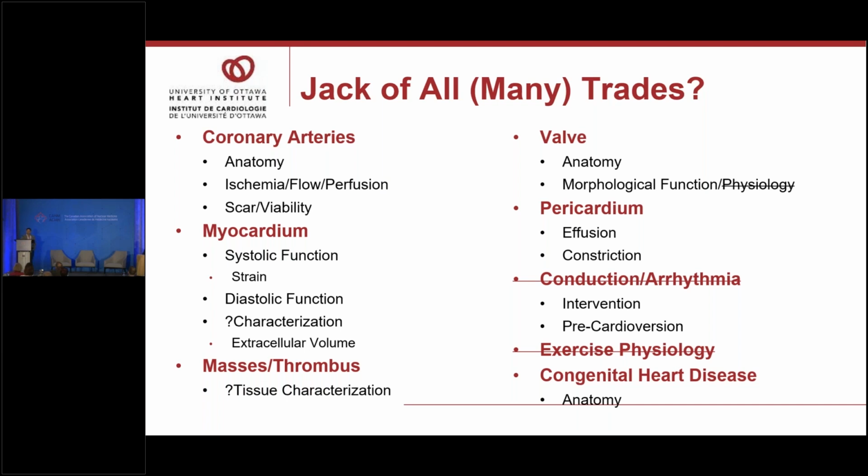And if you look at the different things that we do within cardiology and the imaging that we perform, we try to answer, do patients have coronary artery disease? What do their arteries look like? Do they have ischemia? We look at the myocardium. We're very much interested in LV ejection fraction, but we also want to look at diastolic function. And in many cases, as you've heard earlier today, characterization of the myocardium. There's potential indications for delineating masses and thrombus. Valvular heart disease is a large component of our practice, so we want to look at valves. The pericardium, obviously, in patients with pericarditis, constriction, conduction abnormalities, patients requiring pacemakers, ICDs, etc., exercise capability in congenital heart disease.